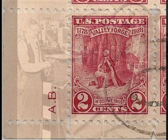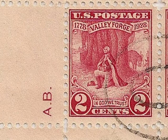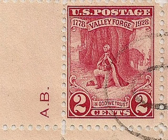Siderographers engraved their initials on a finished plate. During the time covered by this presentation, they appeared on the lower left corner of the printed sheet. Here, Andrew Black's initials appear on the 1928 Valley Forge commemorative.